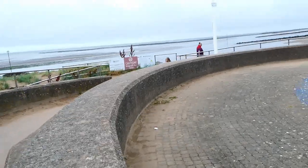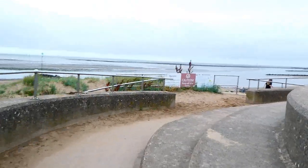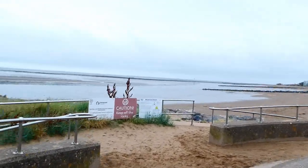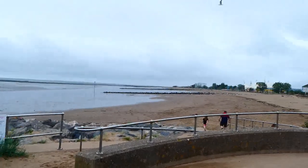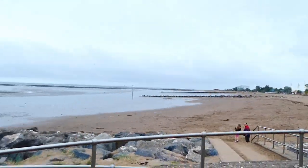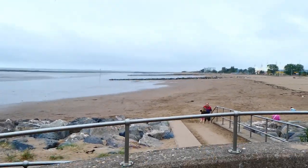Jennifer wanted to see the sand, so there's the sand. Obviously, the tide's out. I'm not going on there, I don't want to get sand in my shoes. I'll stay on here. I don't want to! I just don't want to get sand in my shoes.